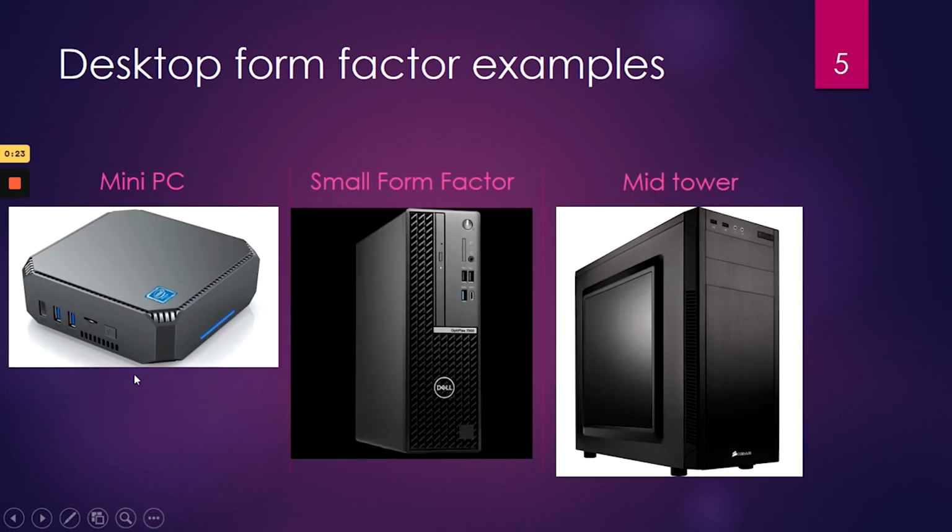And here's just an example of a mini PC, a small form factor PC, and a mid tower. And in our lab, you'll see all the small form factor PCs, although they'll be laying flat with the monitor sitting on top of them. Of course, this is just a mid tower, so a full-size tower will be even much bigger for the room, with like 8 or 9 different bays for hard drives and things like that.